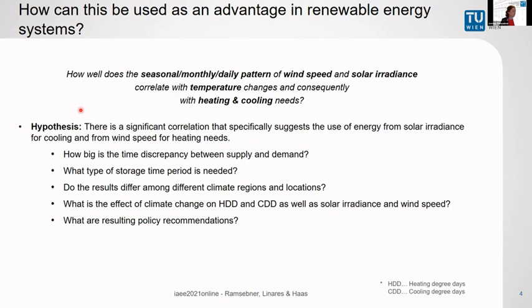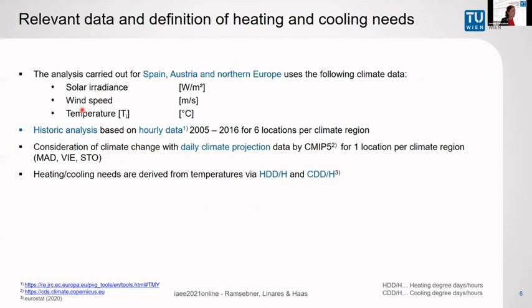Coming to the approach, I would like to describe the data that we used. As I said, it was carried out for Spain, Austria, and Northern Europe. We chose six specific locations for each of these three regions. And we used solar irradiance data, wind speed data, and temperature. So you see, we do not consider any technologies or exactly calculate energy demand for heating or cooling, but it's simply based on these weather variables.